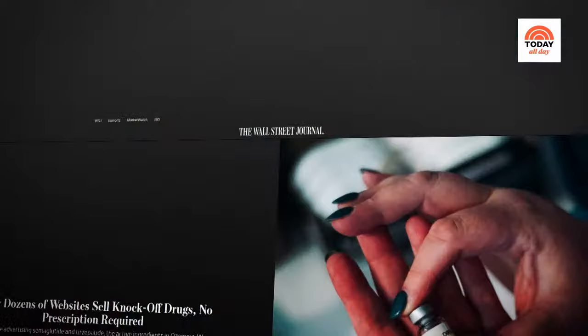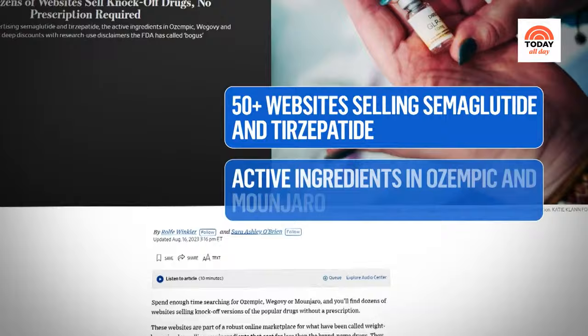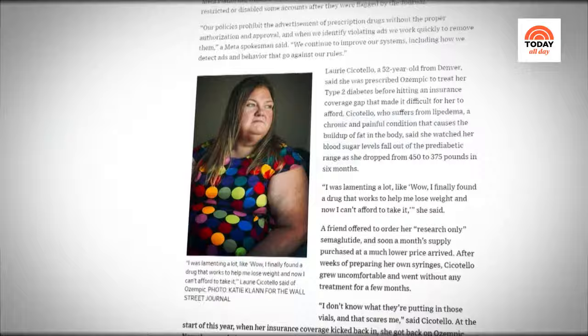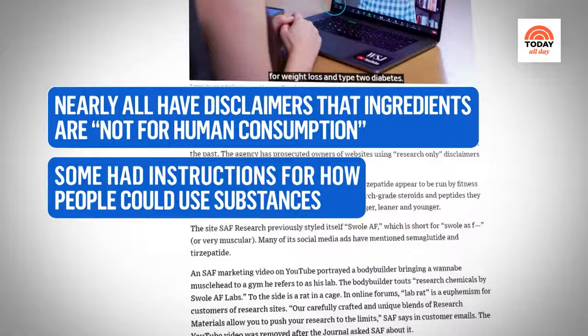A new report by the Wall Street Journal found more than 50 websites selling semaglutide and tirzepatide, the active ingredients in diabetes drugs like Ozempic and Mounjaro. Anytime demand vastly outstrips supply, entrepreneurs will step into the breach. While nearly all of the websites have disclaimers that the ingredients are not for human consumption, the journal found some had instructions for how people could use the substances on their own. They're not verifying who you are. And they do things like prefer to be paid in Bitcoin.